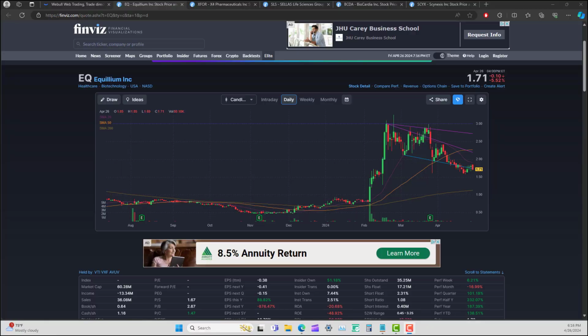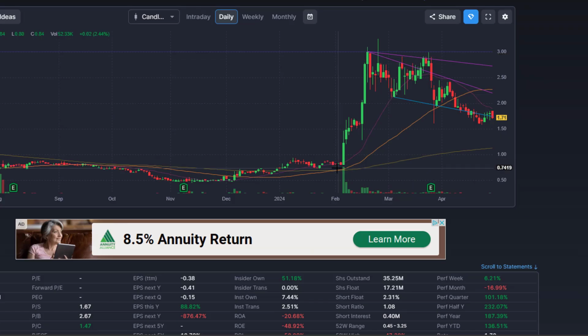So the first company that we are going to be talking about is going to be ticker symbol EQ, Equillium Incorporated. As you can see over here, the stock has definitely been making moves for the past few weeks and months. In mid-February, it made a significant move to the upside. It went from around 80 cents all the way to $3. Right now it's sitting at $1.71 and it's slightly trending to the downside. So let's go over some important news that is coming out for this company.